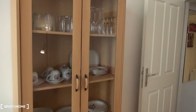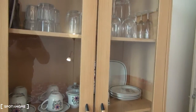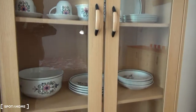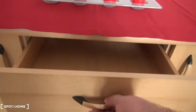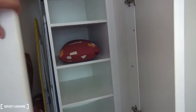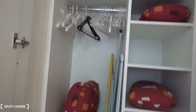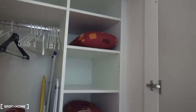The apartment comes totally equipped, it's rentable from 1 month up to 6 months. There we go, it's a little chest of drawers. So it's all very nice and clean, it's actually just been repainted. There's a nice big closet. Fit all your stuff. You've got an ironing board. Lots of space here.